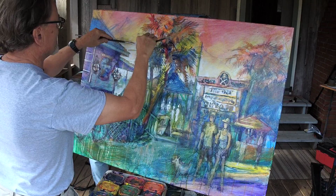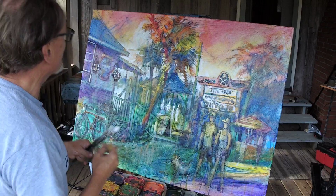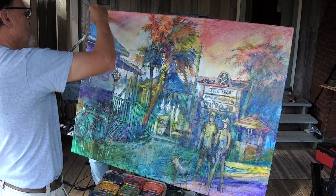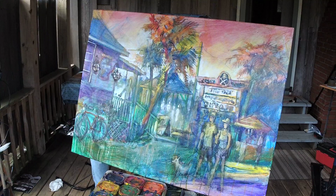That's the interesting and challenging part of this technique. I don't have any trouble with the choice of underpainting colors. The unusual part is I'm trying to match values. However light or dark the final color is going to be, I want it to have that same value right here.